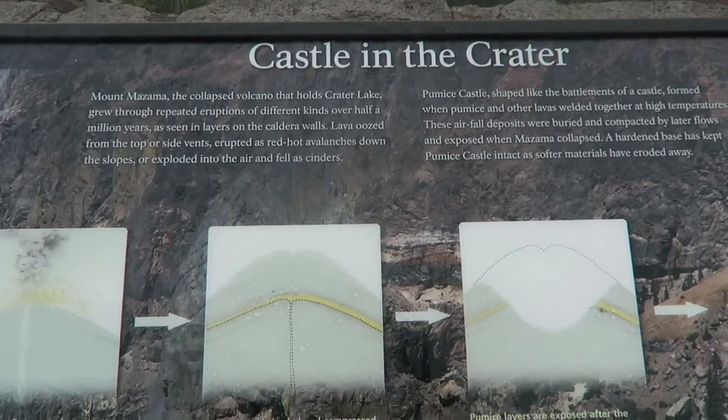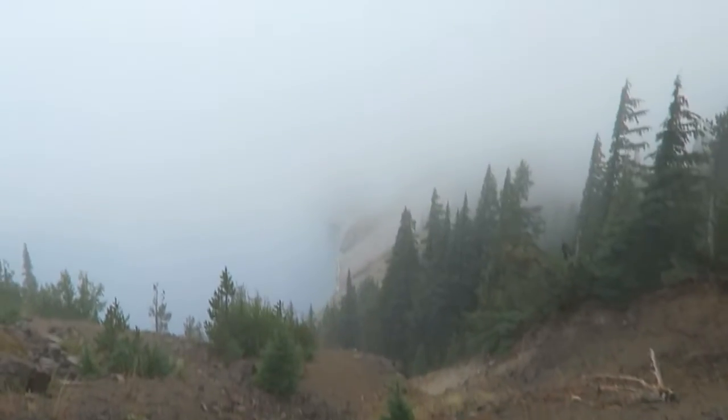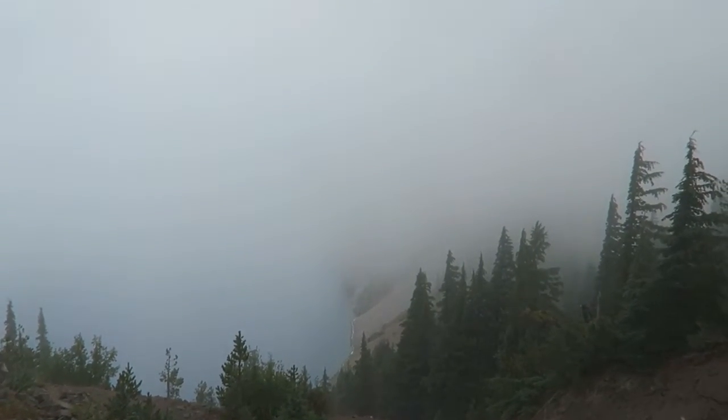Alright guys, we just stopped at the Castle in the Crater overlook. And what do you think of it? Beautiful, ain't it?